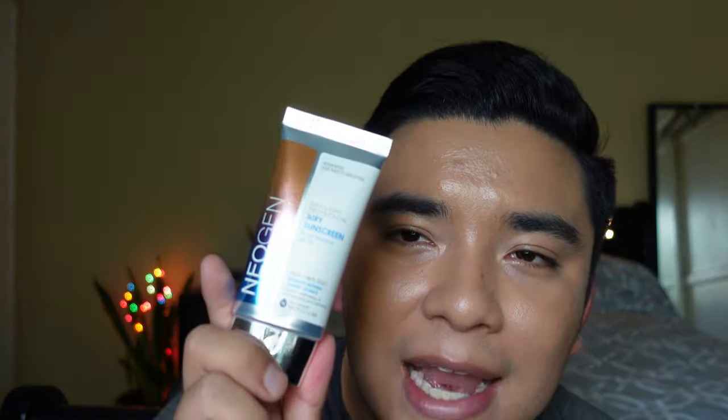So the thing about the sunscreen, even though I was excited and it's Neogen with such beautiful packaging and it's a bestseller, it does have a lot of things that are why I really wanted to test it. One, it's a chemical formula. Chemical formulas are a little tricky. For some people they don't work. For some people they burn. Some of the chemical UV filters in here are not as photostable as I'd like them to be, meaning we have to reapply more often.